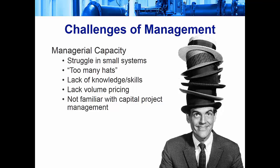The final challenge with managerial capacity is that a system can often be operated quite well, but when it comes time to do a large capital project, there's often not staff on the ground that are familiar with capital project management, and that just makes the process a little less efficient than it might otherwise be.